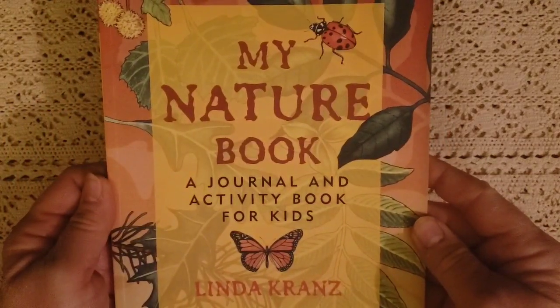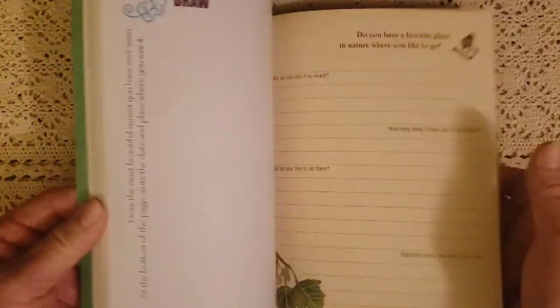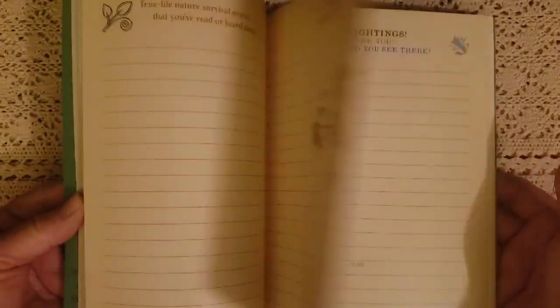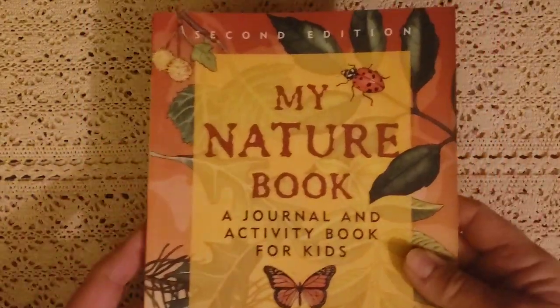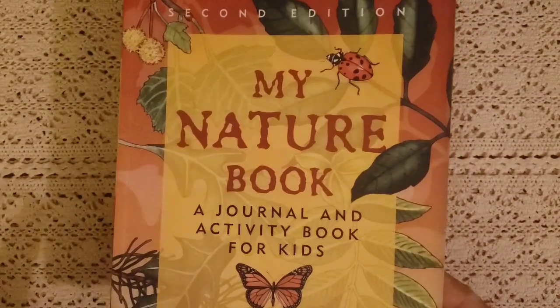The next one I got is called My Nature Book, a journal and activity book for kids. And I really like this. It's got different things that you can make and create, things you can draw, and things you can look for. It's just a really awesome book. I grabbed this because we are always journaling. We're always doing things about nature. It has some things in here about birds, and we will be doing the Gather Round North American Birds unit study for the first part of the year. So this will go perfect with it.